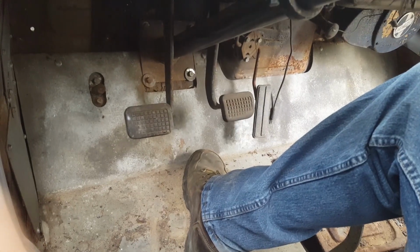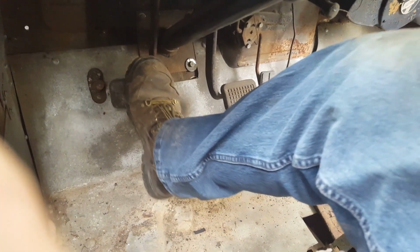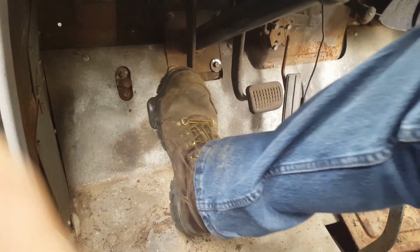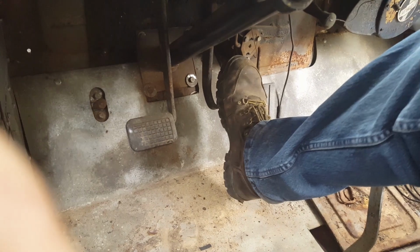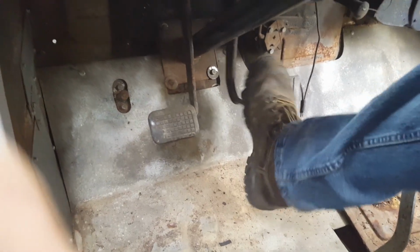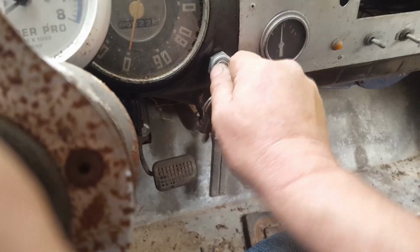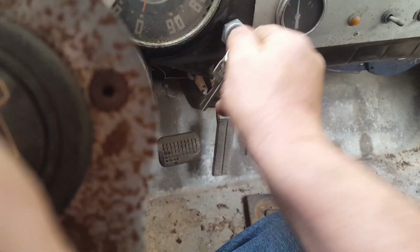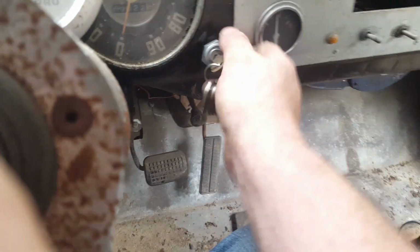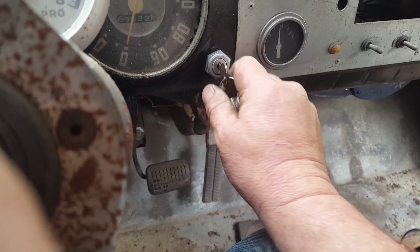I'm really afraid to touch any of these pedals, but we got to check them. So here's the clutch. It ain't too terrible bad. It's a little rough feeling. Brakes. Oh, they just went. Yep, they actually may be stuck. We'll have to check on them here in a minute. But this key, it had it turn. There it went. All right, let's just see if the starter turns over. Yes, sir. It is.